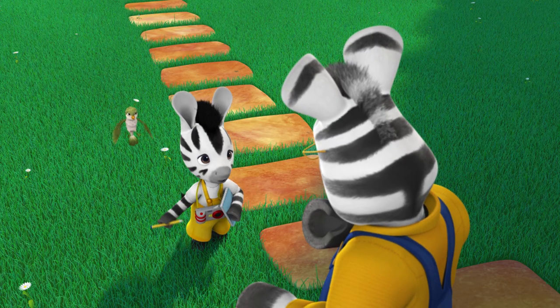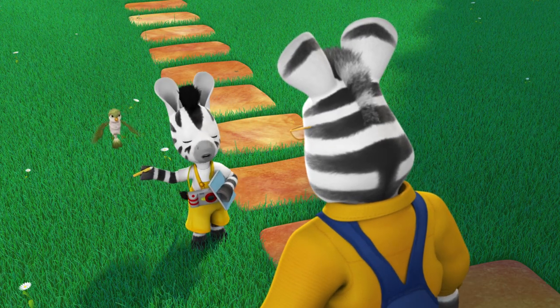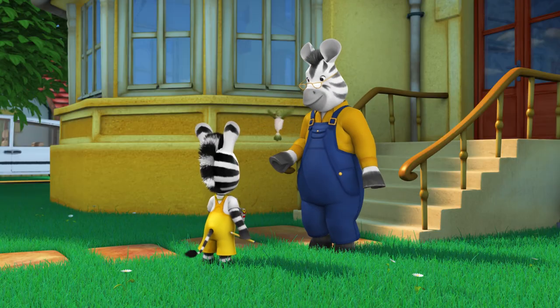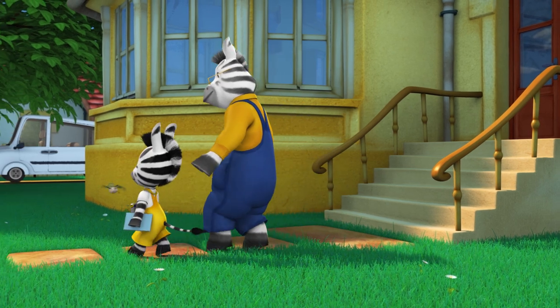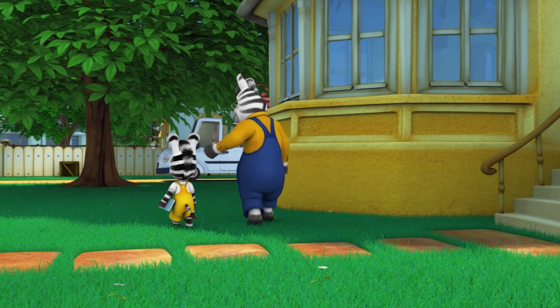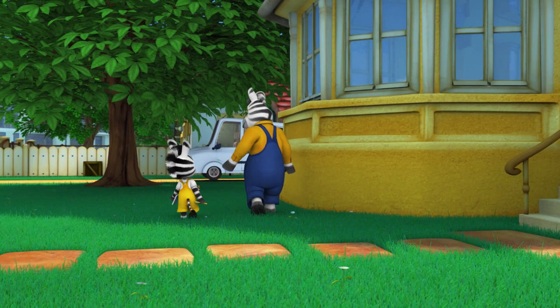Oh, the only other animal I can think of is a turtle. And they live in the sea. Well, maybe there'll be one at the beach. Come on, Zoo, let's go and take a look. And if we can't find one, we'll find some pretty shells to bring back for your mum. Okay, Grandpa. Mum loves shells.